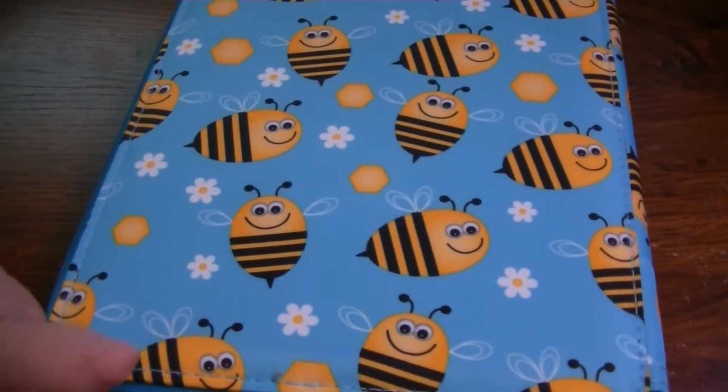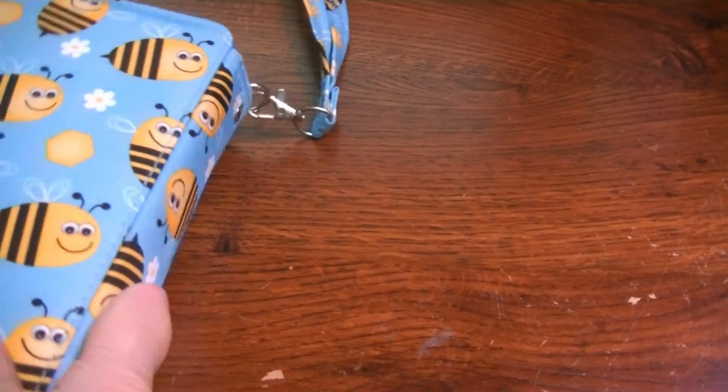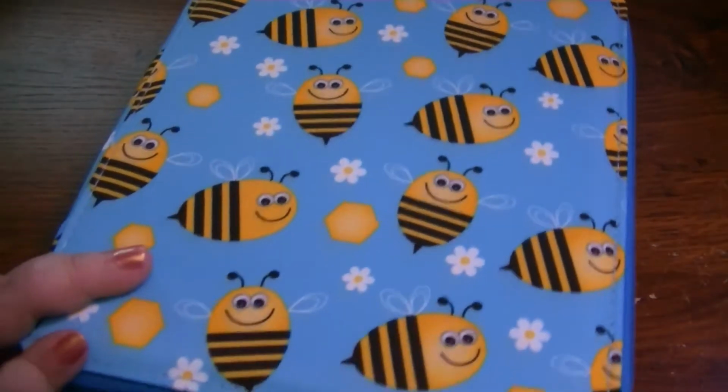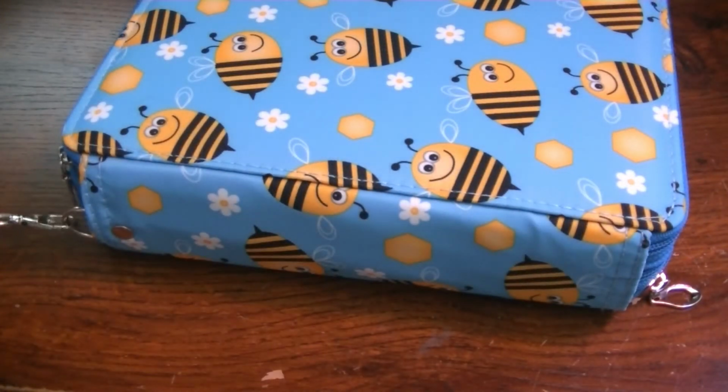Okay, on to the coloring stuff, right? So my first item is pencil cases. For the longest time, I resisted purchasing pencil cases. I didn't see the need for them. I had Prismacolors, the 150 set, and I kept it in the big box that it came in. And I just thought, well, I don't need all these pencil cases that everybody has.